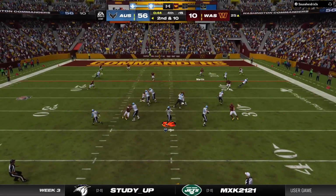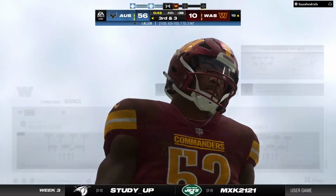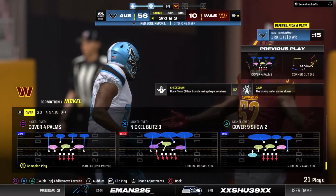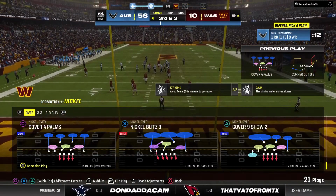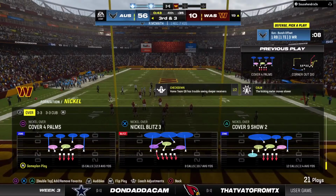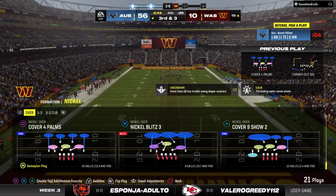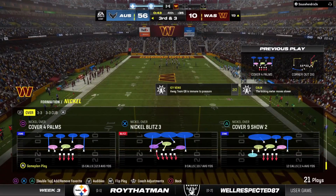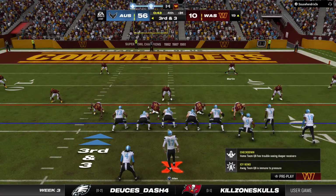Allen going to throw. Open man is McMath. And he'll go out of bounds in the red zone just inside the 20. They get 7 out of that, so they're left with a 3rd and 3. Coming up here looking for 3 yards to pick up the first.